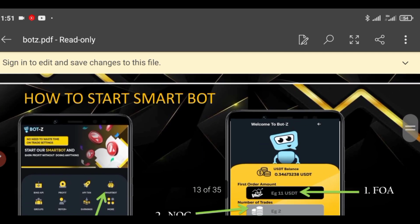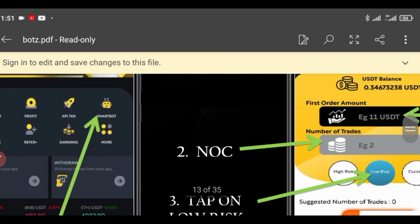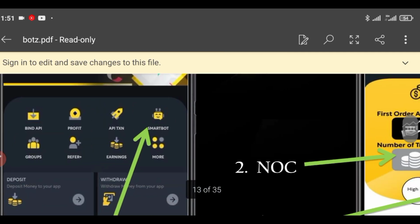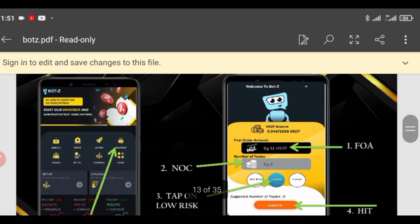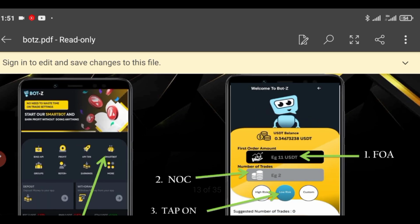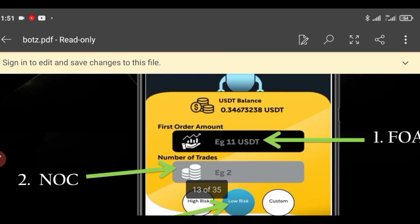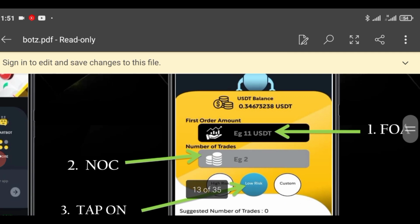They say how to start the smart bot. You start the smart bot by, when you open the application, you go to smart bot, and you decide the first order amount. In this particular case, it is 11 USDT. Then the number of coins, NOC, how many coins do you want to trade? You write, in this particular case, they wrote 2.